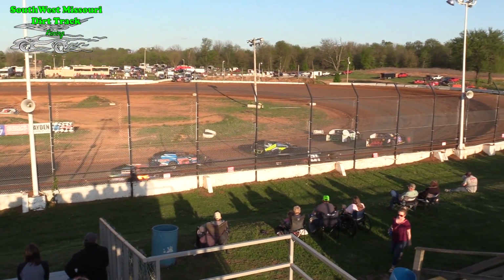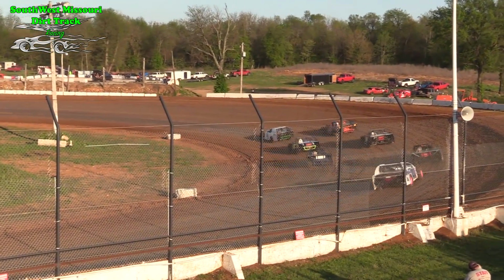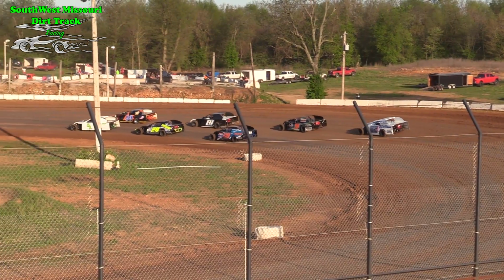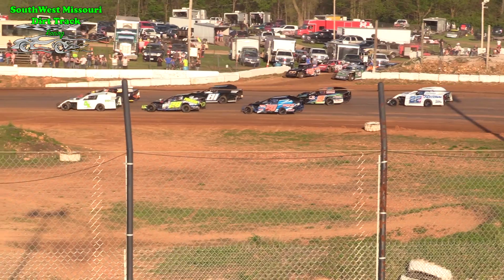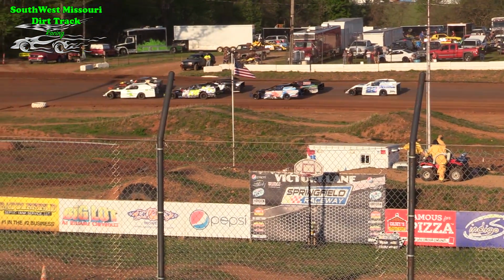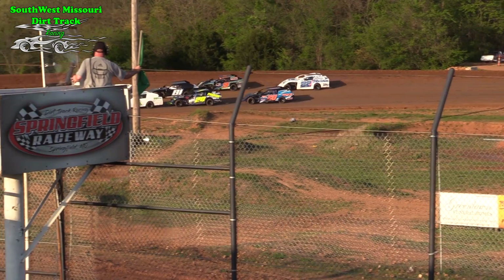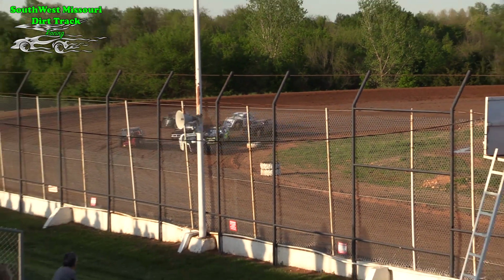Corey Carter in that number 28 car. On his outside, Elijah Keeper in the number 81. Jeremy Leahy in the number 20 car. Jared McIntyre on his outside in the number 9. And Doug Schisholm in the number 22. 3 heats, Midwest Modifieds, green flag coming out.